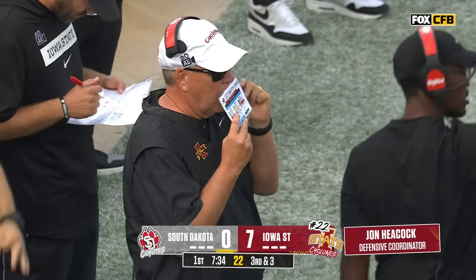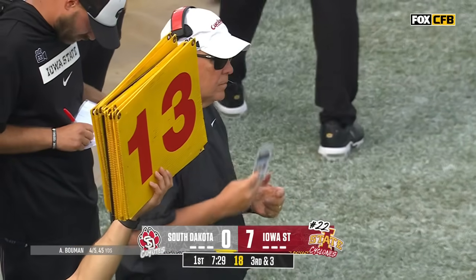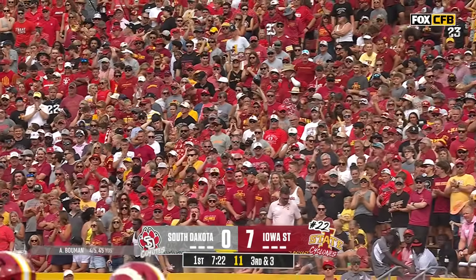Yeah, for South Dakota, they're doing a really nice job of running the football. So if you're defensive coordinator John Heacock, you got to find a way to stop that. And the way you do that, especially down in here tight, is bring safeties closer to the box to make sure you force them to throw the football.